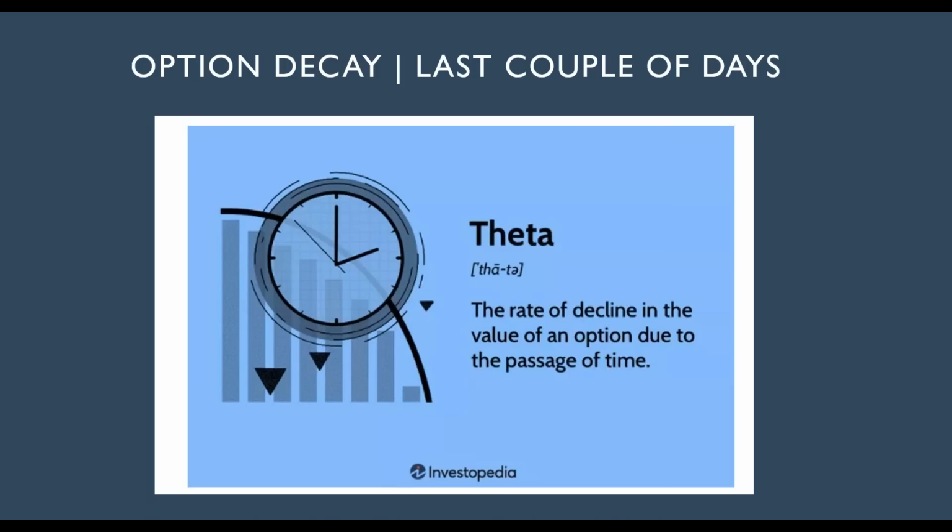In this chart, I just want to show that in the last 2 days, options are made up of intrinsic value and extrinsic value. An out of the money option, the only value it has is time. And what we're doing with credit spreads is selling one out of the money option and buying one further out of the money for protection.